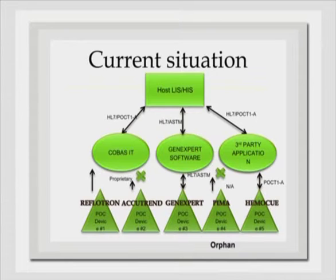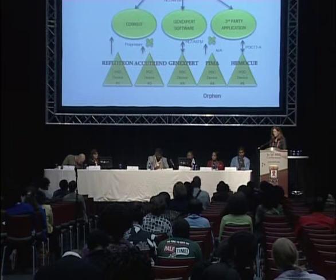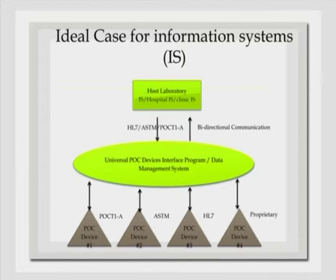So the current situation for connectivity of these instruments that we used shows that some of them have got bidirectionality and have got communication protocols that can communicate with the host laboratory and hospital information system, but several of them can't, which would mean manual entry. The other problem was some of them have proprietary communication protocols, so we cannot actually use them for data management connection. Ideally, this is what we would like: for all the point-of-care instruments to be connected to a universal point-of-care device interface program that, in a bidirectional format, can communicate with the host and the laboratory information system, as well as the clinical data information system.